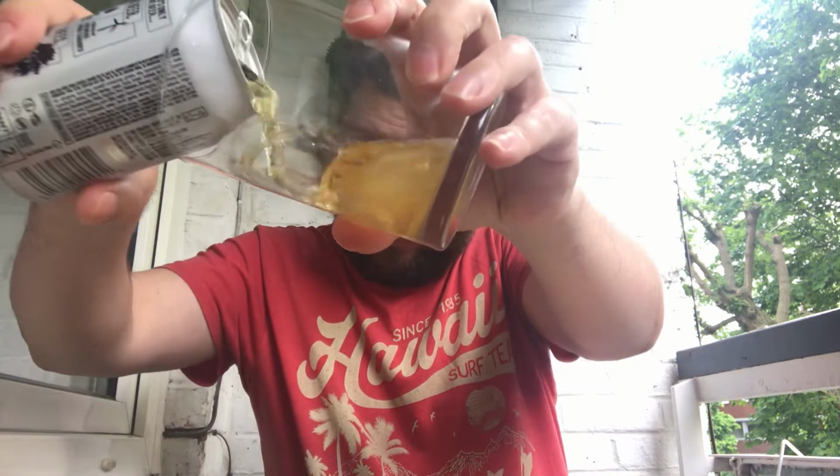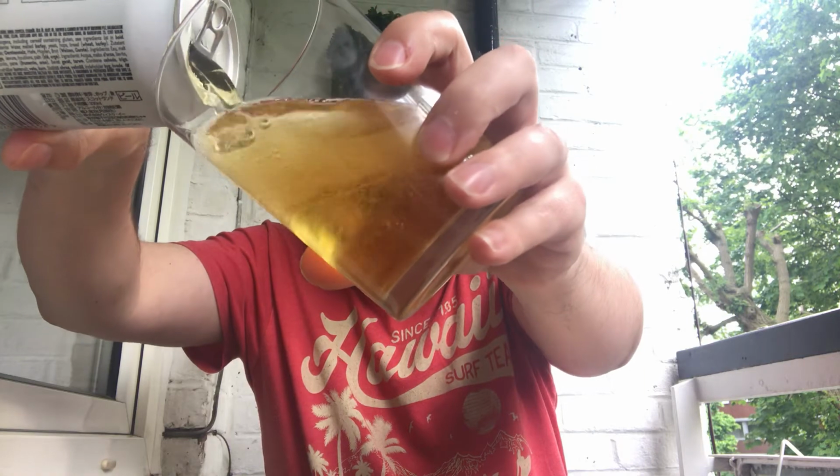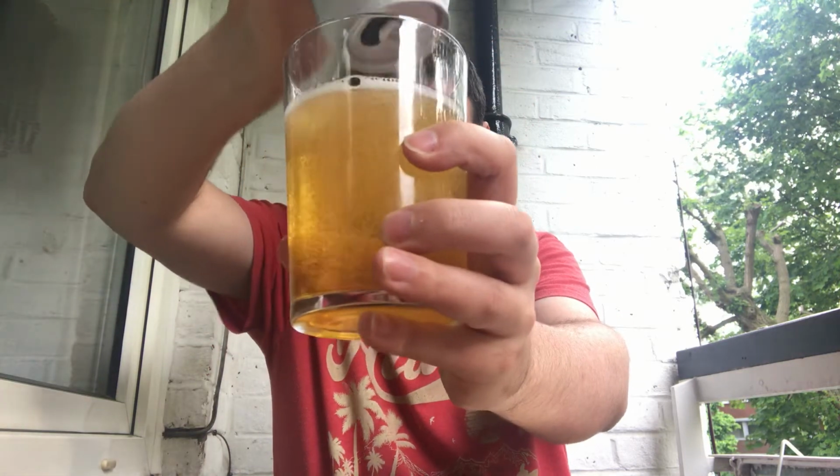So 440ml can then. This was the third of the 4 beers for May of the BrewDog and Friends box that I brought up to London. So perfect weather for this sort of style of beer. There we go. Leave that somewhere around there.